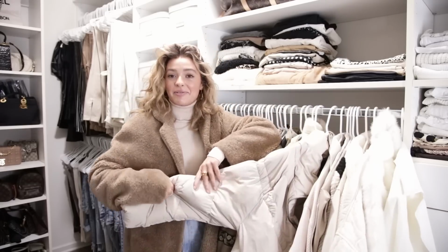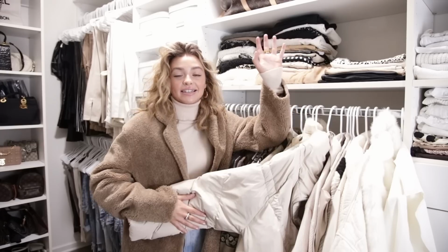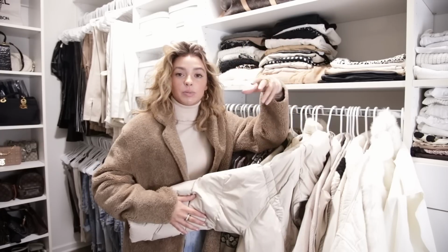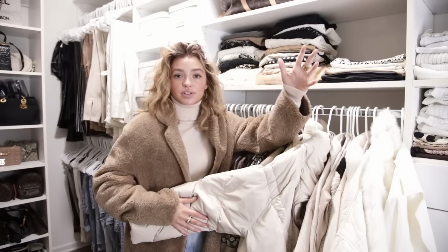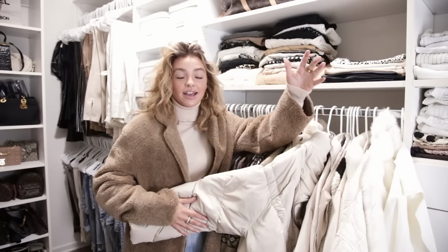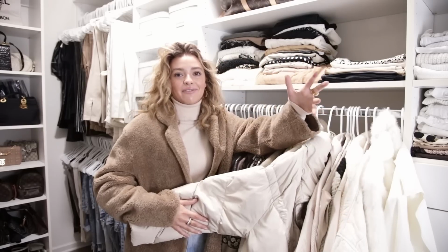I think I touched on this briefly in my winter trend alert, that I had this big fear of puffer coats, because that's what I would wear every day in the winter when I was a kid, was this huge big black oversized puffer coat, and I hated it. It made me look terrible all the time. That's what I look like every day of the winter.